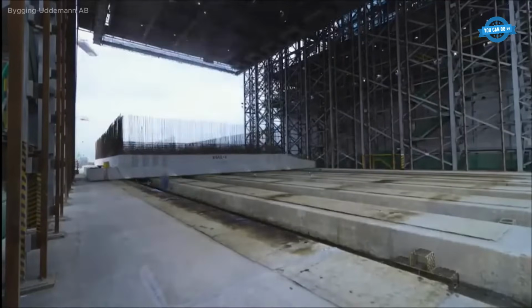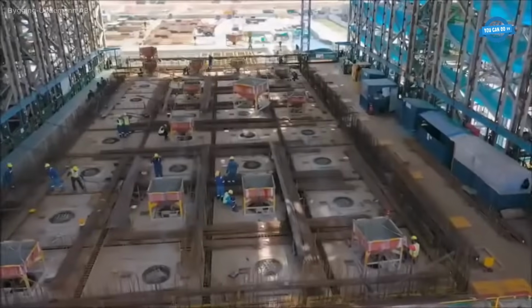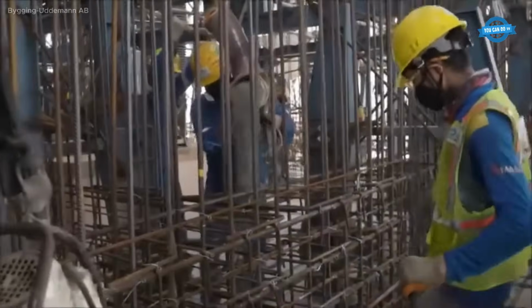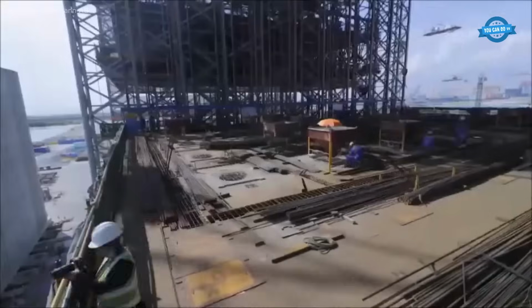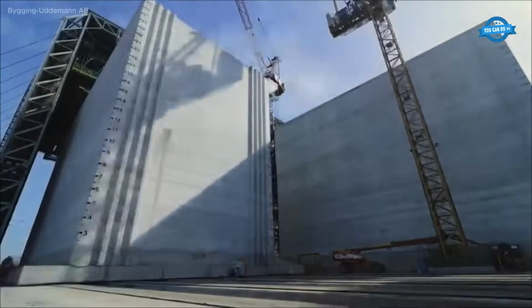Then, towers are built layer by layer with reduced-weight internal frameworks. Hydraulic jacks raise the formwork as each layer is poured. Once complete, caissons are transferred via steel tracks to floating docks and towed out to sea. There, they're aligned, submerged, and joined to others, forming seawalls that define Singapore's expanding coastline.